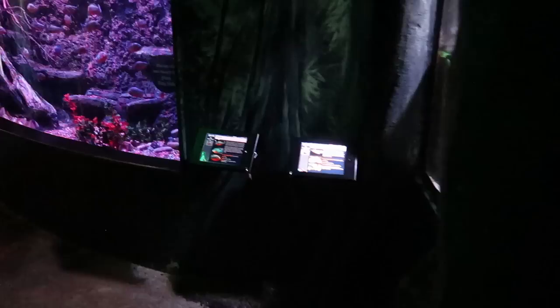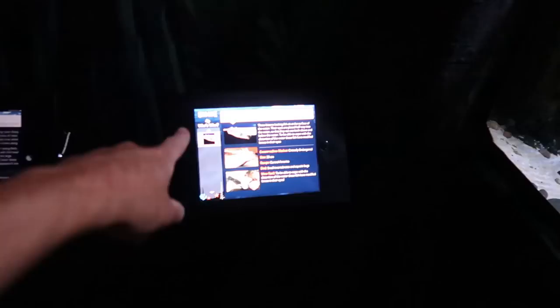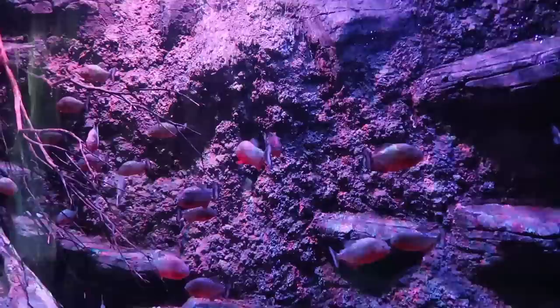Look at these over here. They're popping their heads out of the water. Four-eyed fish. And it's a good thing you've got all the different information points around. The piranhas are just in here. Oh, that's pretty with the colours.